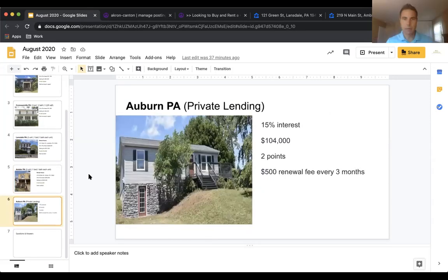All right. And then the last one here is just a recent private lending deal that we've had. Me and Paul, I put 75 into it. He put 29 into it. Again, I did a video on this a few weeks ago. This is up in Central PA. They actually bought it from us. I think it was the end of 18, like December of 18. We wholesaled it to him.